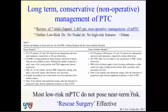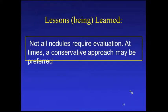But the bigger point is not to say that some of these couldn't get bigger. It's to say that you can safely watch them because intervening on those that did get bigger later seemed to be not harmful. You could actually catch them, and the so-called rescue surgery was not at all harmful. The delay was not harmful. So I think those are two big grounding points as we start a discussion on molecular analysis, is I don't ever want to give a feeling that we need to perform molecular analysis on everyone. I think that's the wrong mandate and the wrong discussion.